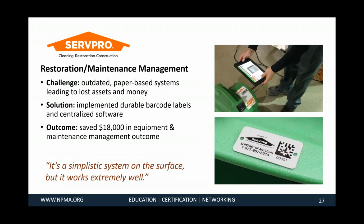ServPro. So in my role, I work with a lot of restoration companies. ServPro was having some issues with making sure that their equipment was able to be returned. So they would start their day by checking out specific equipment to their employees and then just hoping it came back at the end of the day. What we did is we implemented a labeling system along with asset management software, and we're able to provide them a real-time look into their inventory. They were able to track what jobs they were at, what pieces of equipment were at that job. Are they back in inventory?